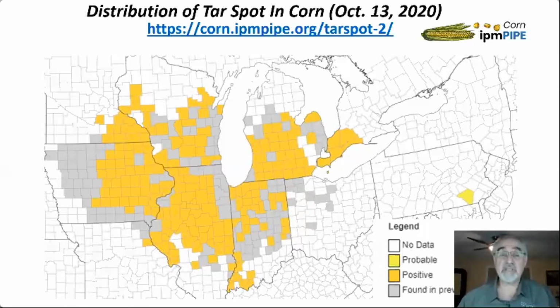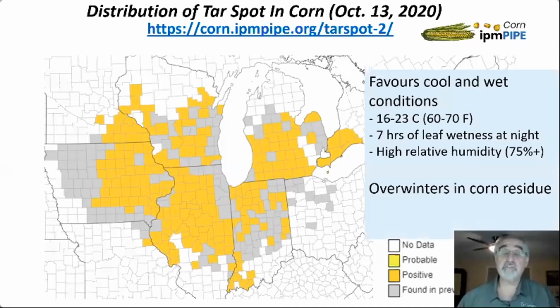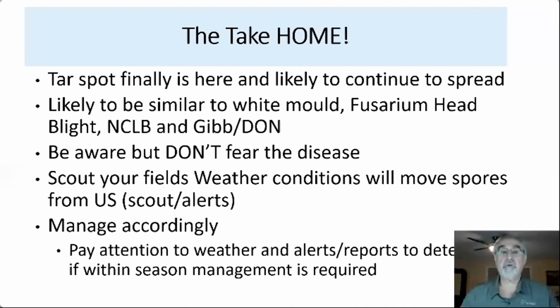It wasn't unexpected. We've been waiting for it. We just had the right environmental conditions this year, and as we got into late August, we got cooler temperatures, wetter conditions, more leaf wetness, more humidity, all of which were prime, great conditions for tar spot development. We know tar spot is here now.